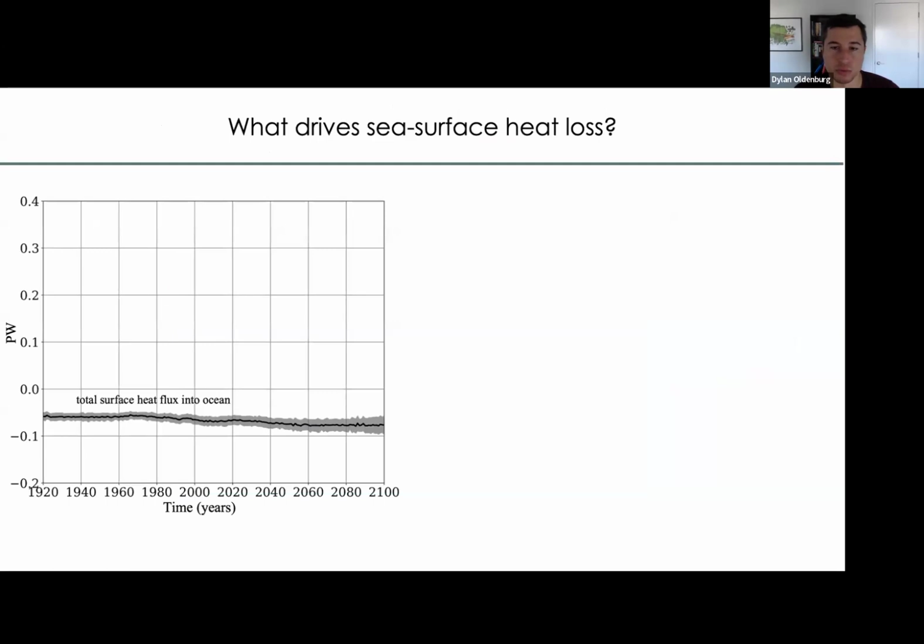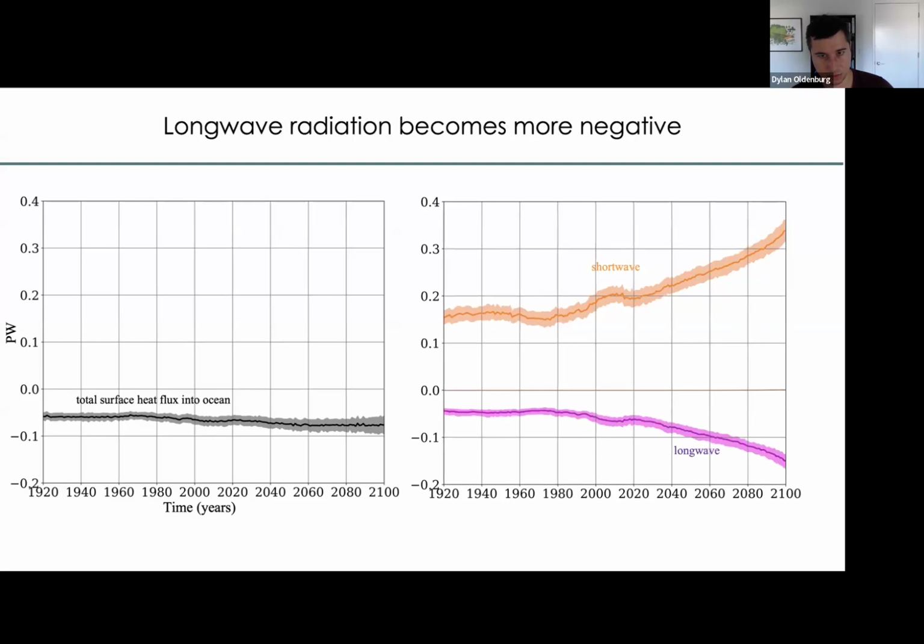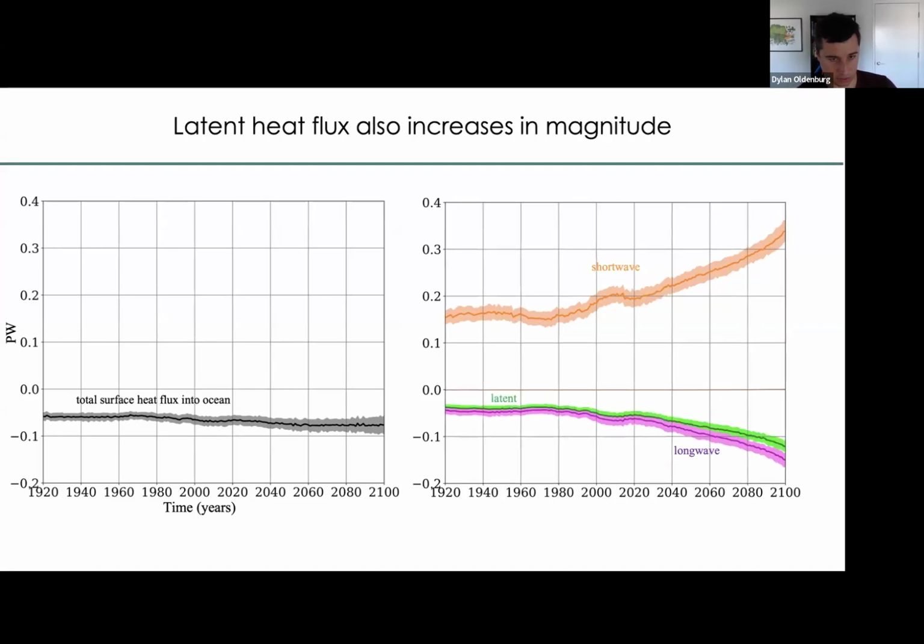So this shows the annual mean sea surface heat fluxes over time. So the question is, which components are most important in driving the sea surface heat loss that we see? And so we can see that absorbed shortwave increases dramatically as the surface albedo decreases as the sea ice declines. Concurrently, the long wave radiation becomes more negative over time, likely due to increased Arctic Ocean temperature and increased exposure to the atmosphere. And though incoming long wave radiation also increases, the increased outgoing long wave radiation dominates.